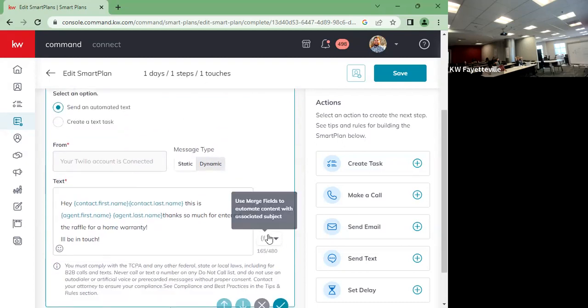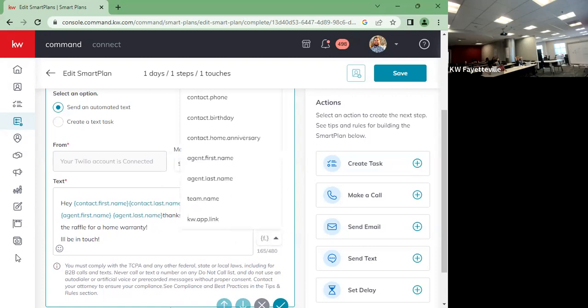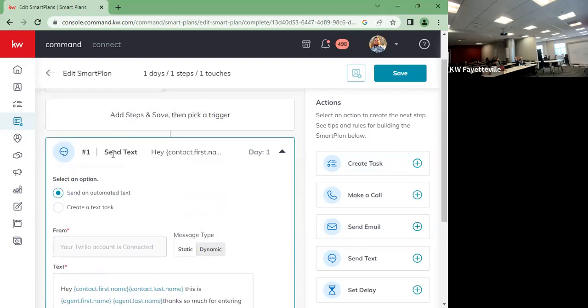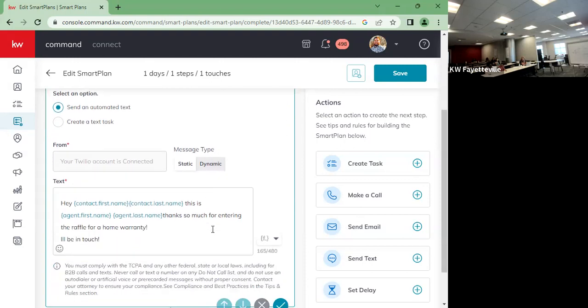Yeah, so right here, you don't have to add the email. This is going to be the text. So it will pick up their number automatically. You don't have to tell it to do that. Whenever you set the text, it'll grab their number. If you send an email and you set it to automatically do so, it will send it to the email that it pulled out. But this is only if you have that Twilio account.